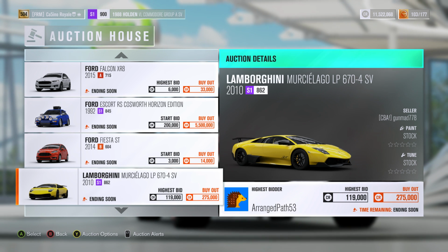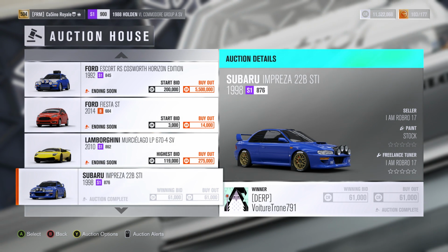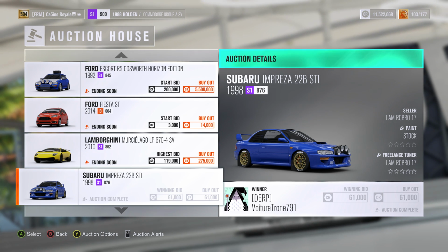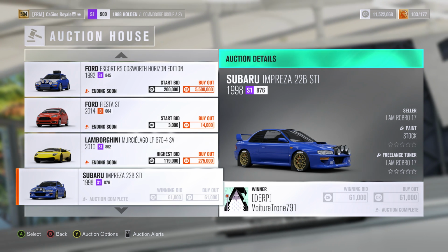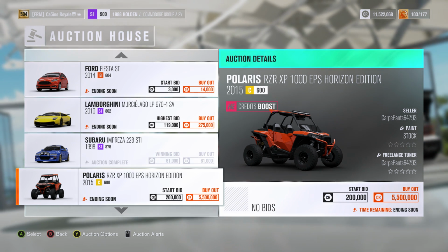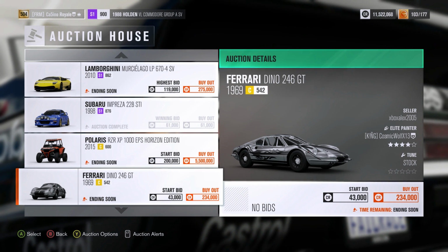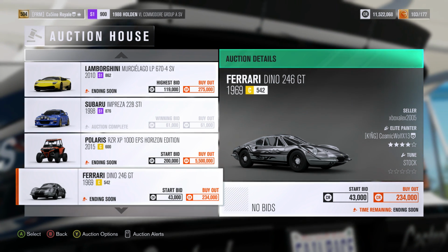The next car is going to be the one that we use, and it is a 22B, but it has been sold, so not available, therefore it won't be the 22B. It will instead be, no, it won't be a Horizon Edition Polaris buggy either, because it's a Horizon Edition, so the next car, it's going to be a Ferrari Dino.